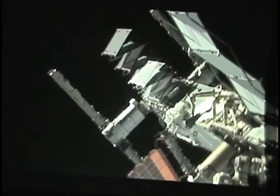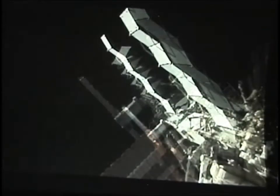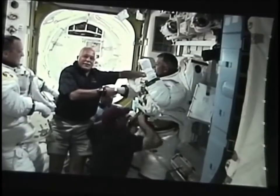So once we got it attached, we had to get it ready to do a job, which was great electricity. So we had to hook up all electrical cables, get another radiator out there so it can have cooling for its electronics. And then we were ready to come on in.